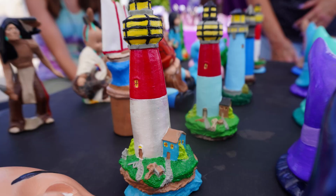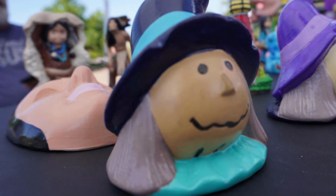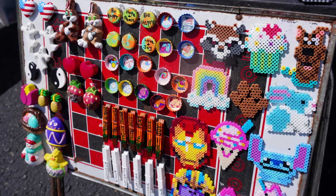I was noticing the lighthouses. The scarecrows are all casted by her. The gnomes, the pumpkins, the vampires, the chickens, all those are all casted by her. She has molds for all of those items. Yeah, wide variety, which is really good. Easter eggs and... Yeah, I think our most expensive item is $8.